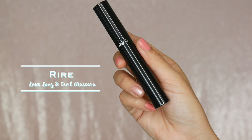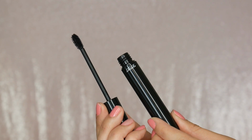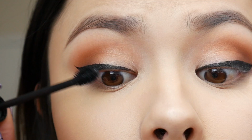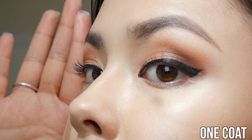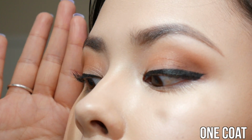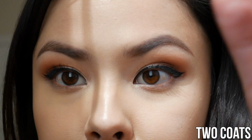So this next mascara is from Rear. This is the Luxe Long and Curl Mascara, and I picked this up because I was intrigued by the wand. I've never seen anything like this. It looks like a little paddle or a little foot, I don't know. But I think the point of this is so you can get tight into your eye or your lashes. To me personally, I didn't find that the wand was helpful. In fact, I found it quite hard to work with.